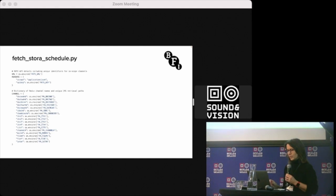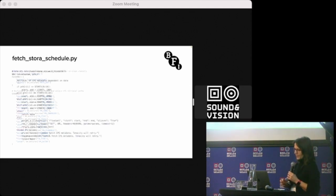Every day it fetches the EPG metadata for each of the channels for the next 4 days from the PATV metadata's REST API. Each time it runs, it checks if an existing schedule made in one of the previous 4 days is different to the new one, and it updates it if it needs to. It uses the Python requests library to call the API's URL.